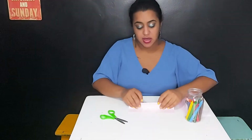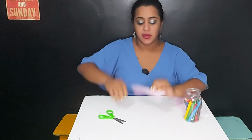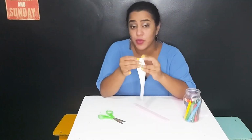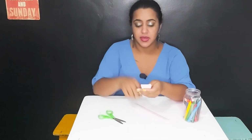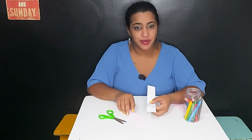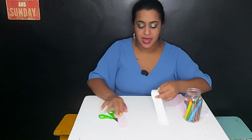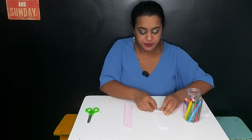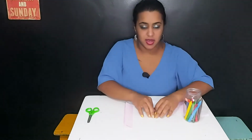So guys, now you fold again, okay? And do the same with the other paper, if you have 2 papers. If you have only 1 paper, all right, no problem. Okay? I'm not afraid of caterpillars. Are you afraid of caterpillars? Let's fold it like this. Can you see it? All right. Fold. And fold it again. And fold it again.